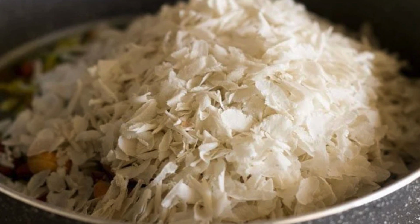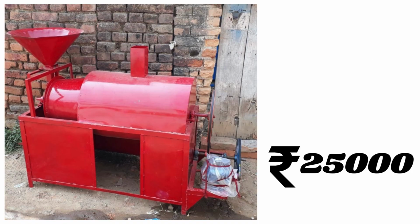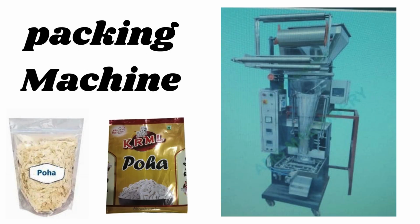You will also need a drying machine. It reduces moisture content in Poha flakes to keep them fresh for a long time, using hot airflow. The capacity should be 150 kgs per hour, costing around 25,000 rupees.